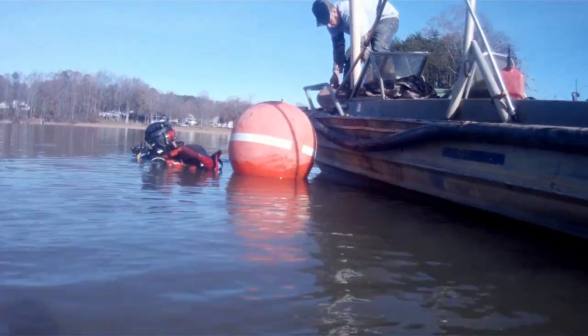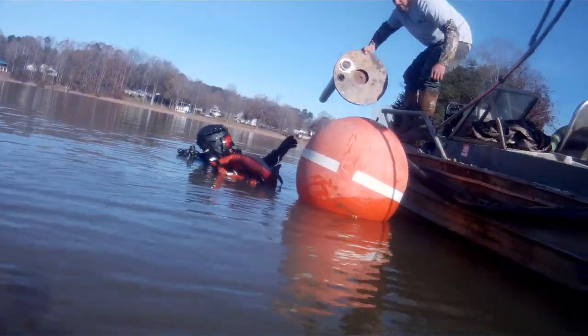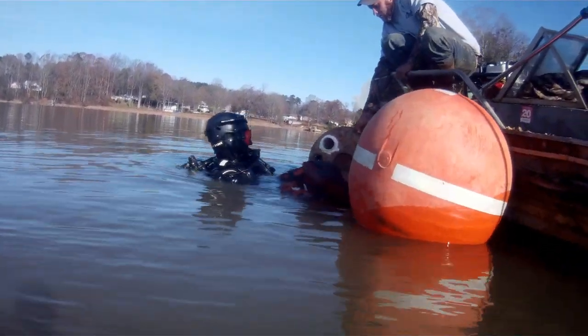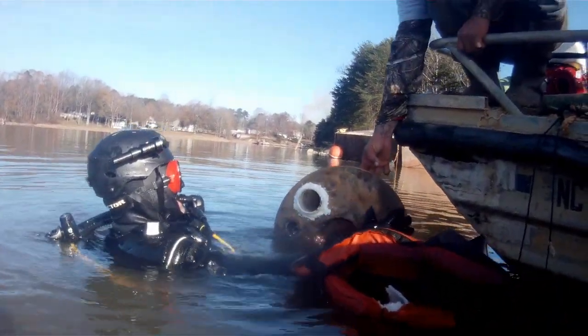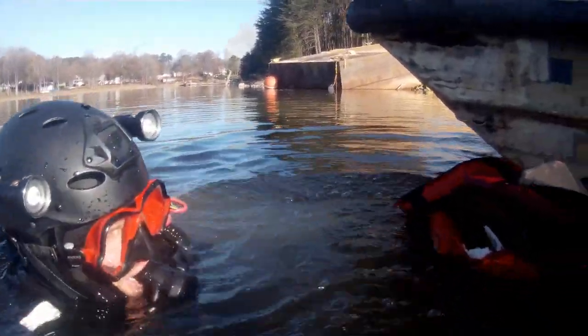All right, we're back at the surface. We're talking to the surface crew, and he's going to hand down the first cap. These caps weigh about 35 to 40 pounds per cap, and they can be a struggle. Like I said, you can imagine us going down that chain, below that buoy, and having to swim over and try to locate the porthole. Trying to control this on the way down can be a pain.